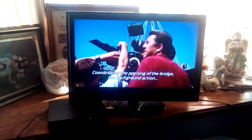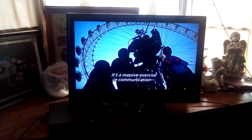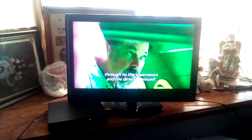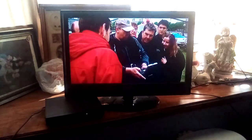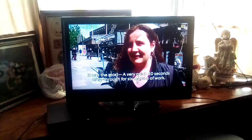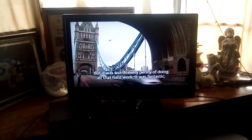Coordinating the opening of the bridge, the background action, safety issues, and the fly-through itself is a huge job involving everyone on the crew. It's a massive exercise in communication, from storyboard artists to the animators, through to the supervisors and the director himself. I spent 6 months getting everybody on side, and finally we shot it last Sunday. It was a very quick 30 seconds of fly-through for 6 months of work, but it was worth every penny of doing all that hard work. It was fantastic.